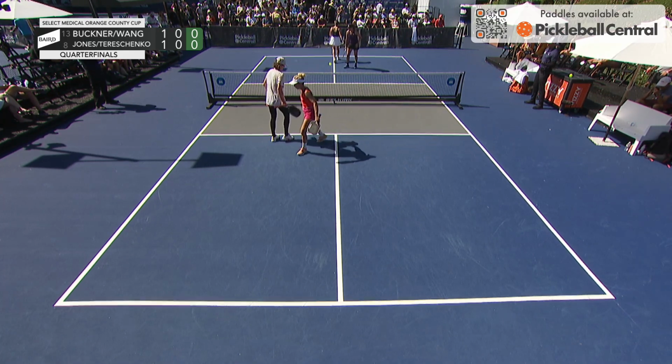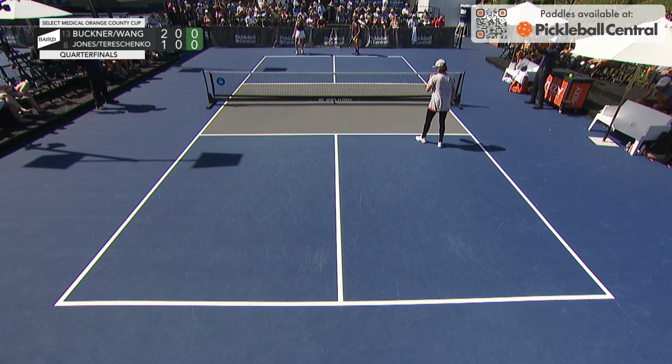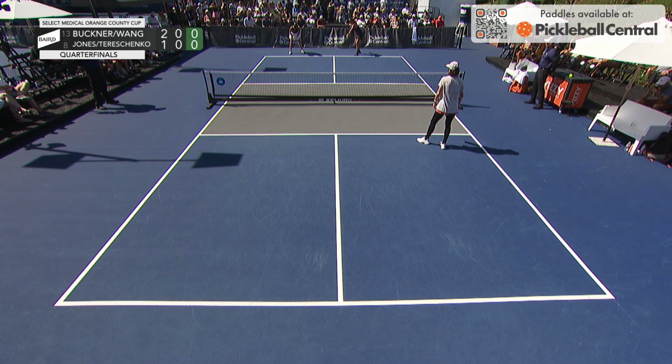Point. Notice where Irina made contact with that dink. It was really close to her left ankle. She's going to want to keep that ball more out in front of her and a little bit higher up on the contact point.